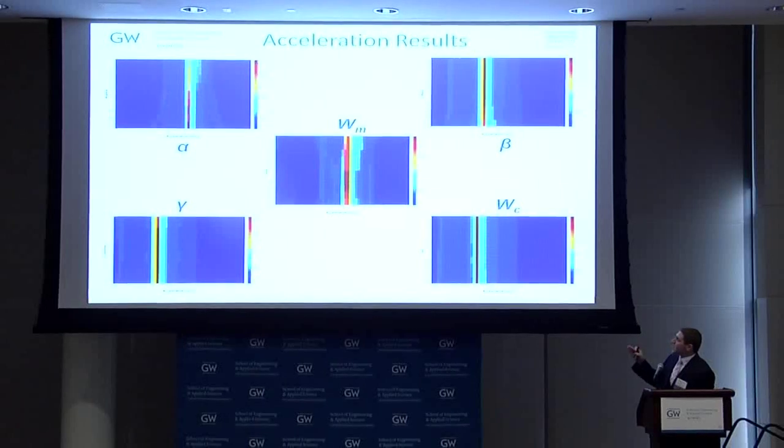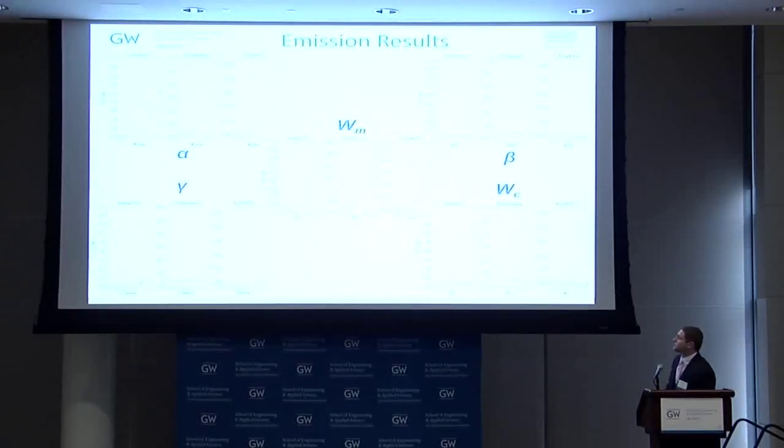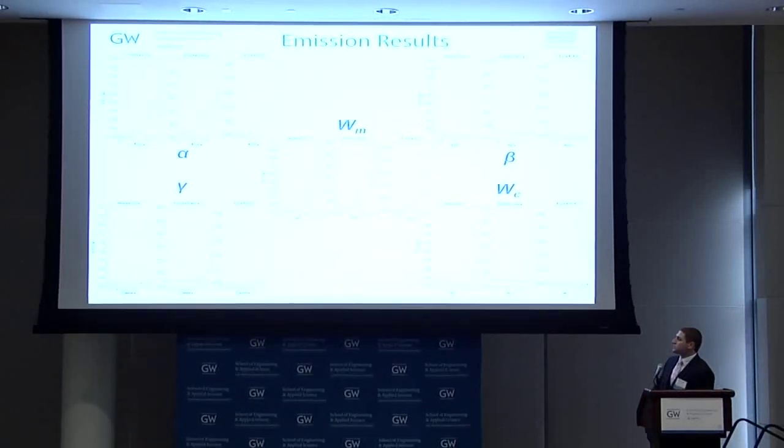However, if you look at alpha, WM, and beta, you see that there's a lot more colors in their graphs, their distributions are wider, and their peaks are less clearly defined. When we changed these values, the chosen acceleration values of the following car differed, and that had a major effect on emissions that you can see here. So the y-axis on this is total CO2 emissions throughout a run.